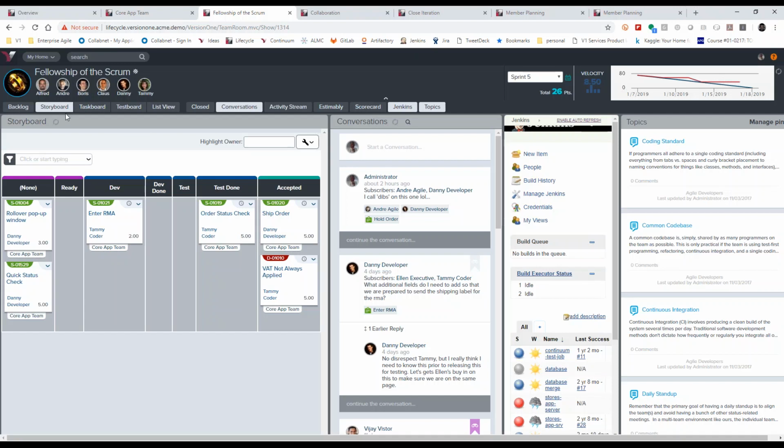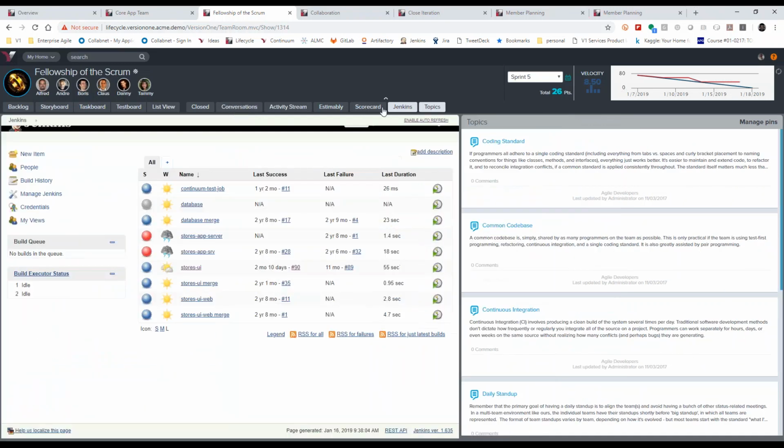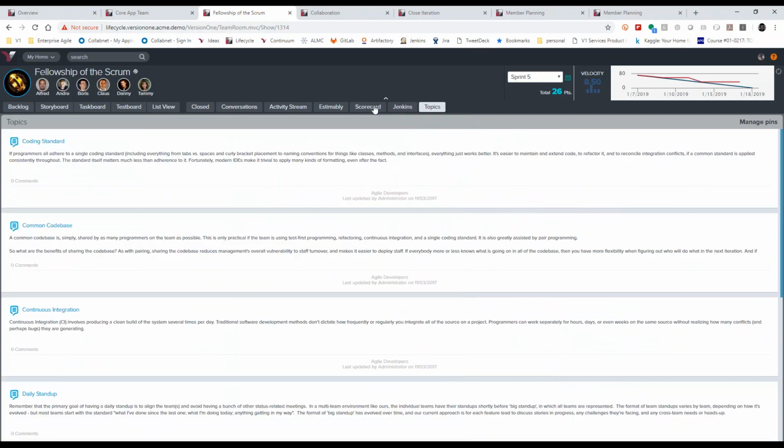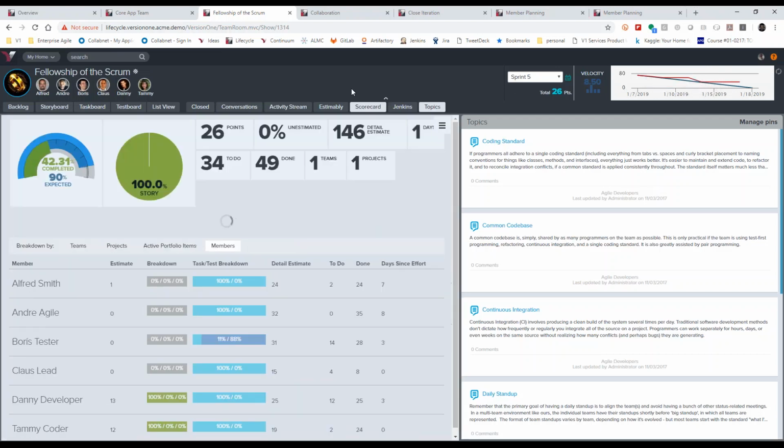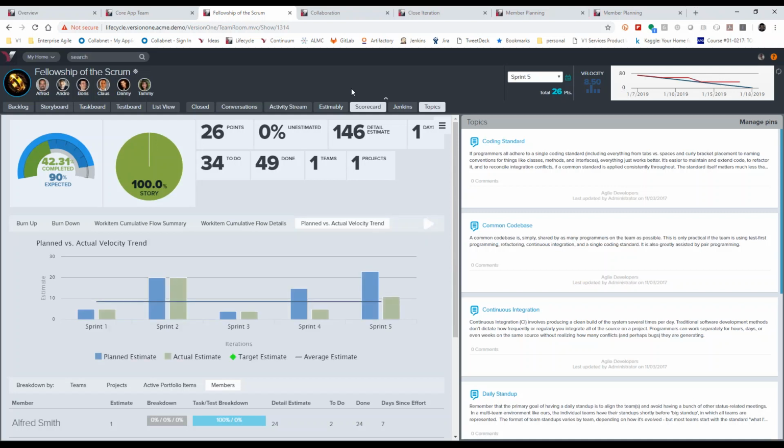All right, so let's move into the next stage of the team process. We've talked a little bit about the burndown chart. I will pull up the concept of a scorecard. I promised that I would. So the scorecard provides us an overview, KPIs and metrics for the team room performance. What I mean by that is this is specific to this team room and the work that's being managed within it.